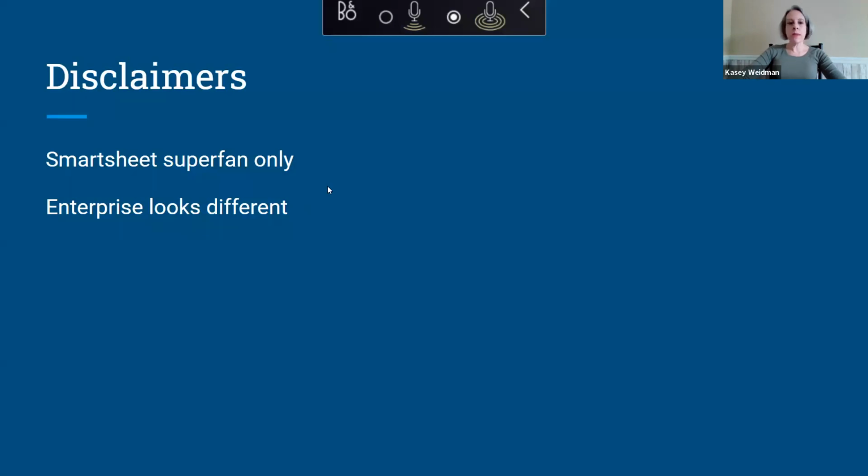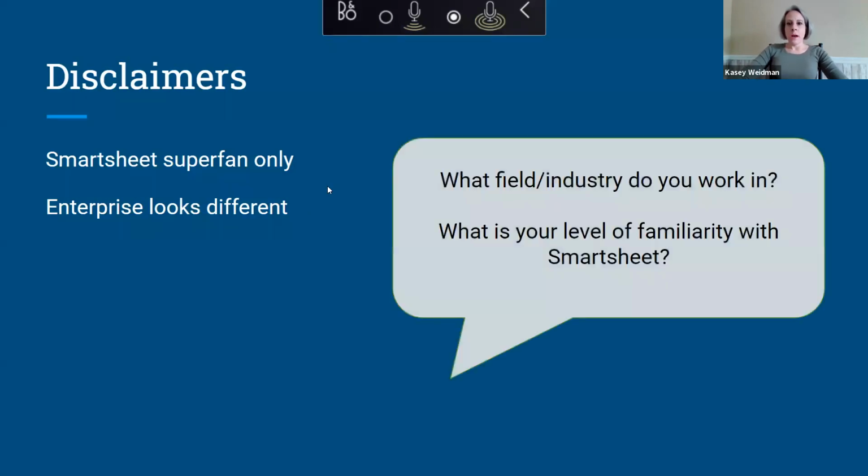So with that, I would like to know who I've got on the line here, just so I can help tailor the conversation a little bit. So if you could just go ahead and throw up in the chat what field or industry that you work in or that you might be interested in using the tool for, and what your level of familiarity is with Smartsheet, if at all. And if you say I'm super user, I love it, give me a couple of use cases of how you apply it in your life.